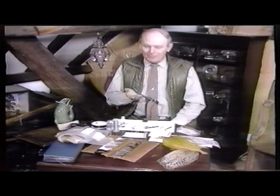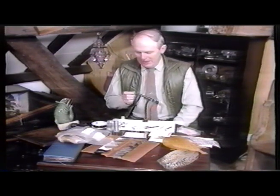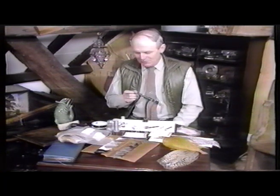In the vise, we place the hook and we test its temper. Now, to do this, we just flick it. Now listen, that is a sign of a perfect tempered hook. If it was under tempered, it would bend right round. If it was over tempered, then it would be likely to snap.